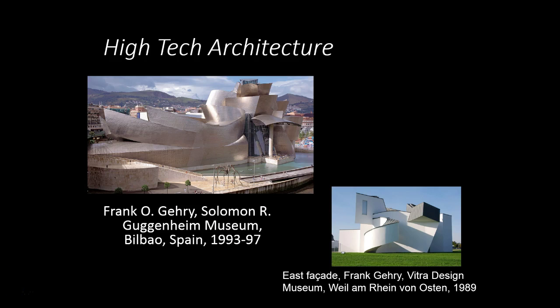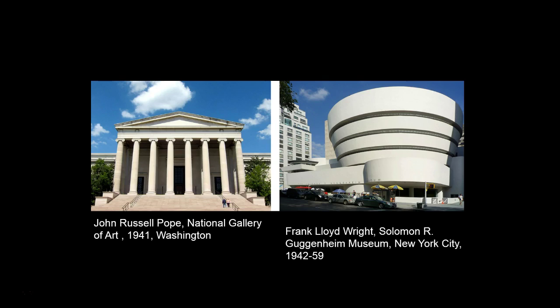All right, so now we're moving into high-tech architecture. This is the building we're going to be looking at, Frank Gehry's Solomon Guggenheim Museum in Bilbao, Spain. Before we do that, though, we are going to be looking at some other museum designs, and we are also going to be taking a look at Frank Lloyd Wright's Solomon Guggenheim Museum in New York City.